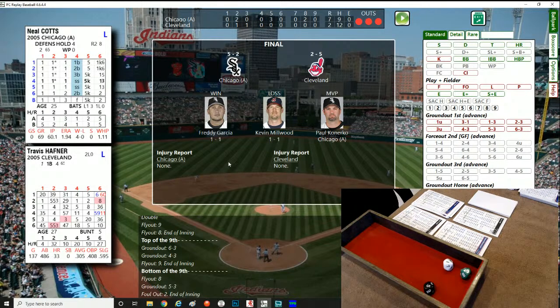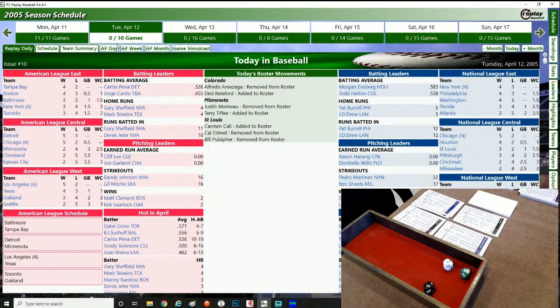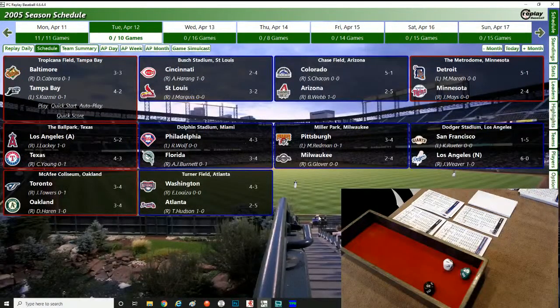Freddie Garcia, 1-1 on the season. Millwood takes the loss. He'll drop to 1-1. Paul Konerko, your MVP of the game. We'll go ahead and auto finish so you guys can check out your favorite team and see how they did here. This was a game from April 11th, 2005, and it was, let's click back over here.